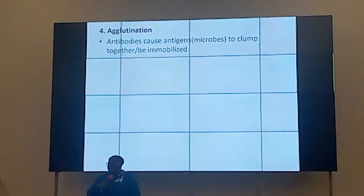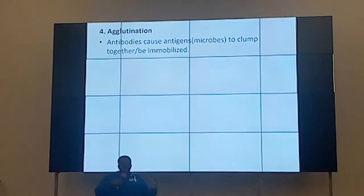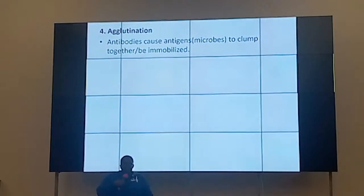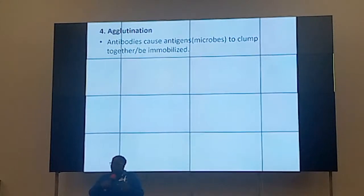Agglutination, okay? This is what I talked about where you have antigen antibody complexing. When an antibody binds to an antigen, that is known as an antigen antibody complex. An IgM binding to an antigen versus an IgG binding an antigen is going to elicit a different immune response, because IgM is going to make a bigger immune complex compared to IgG. So it's going to activate the immune system more.